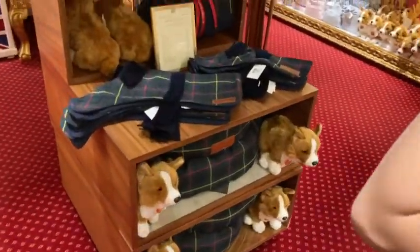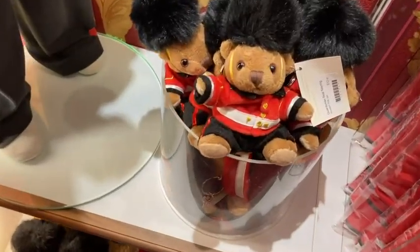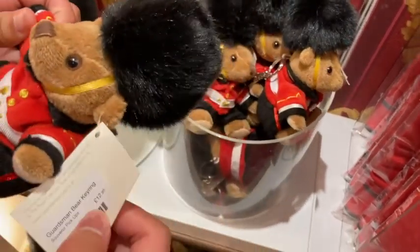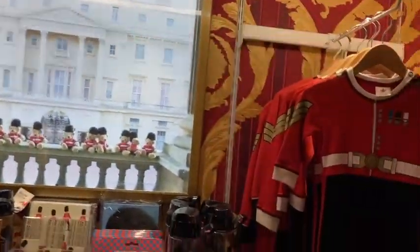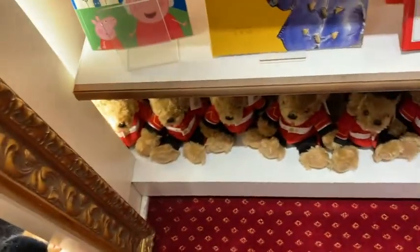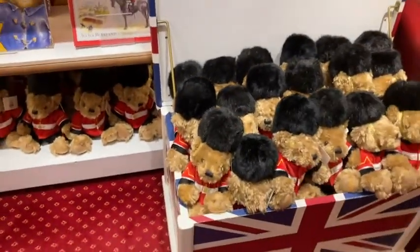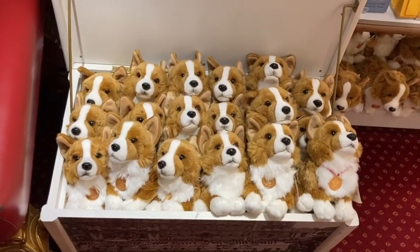Oh my gosh, guys, corgis. It's the corgis. Look, oh my god, look how cute. That's actually really, really cute. Oh, that's really cool. And there's little bigger ones too. Oh my god, look at these. Wait, they're the same. But look how many. Look at the amount of corgis in this chest.